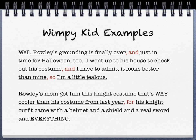Rowley's mom got him this night costume that's way cooler than his costume from last year, for his night outfit came with a helmet and a shield and a real sword and everything. Here we have a different conjunction, for, and it uses a comma before it to separate the two independent clauses.